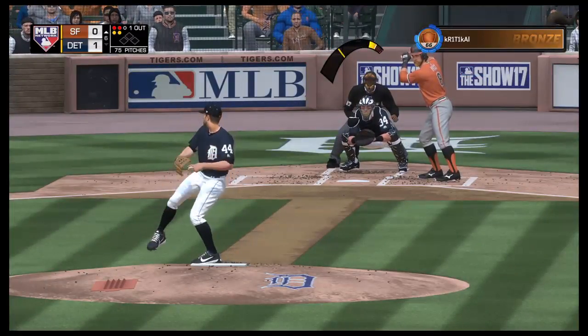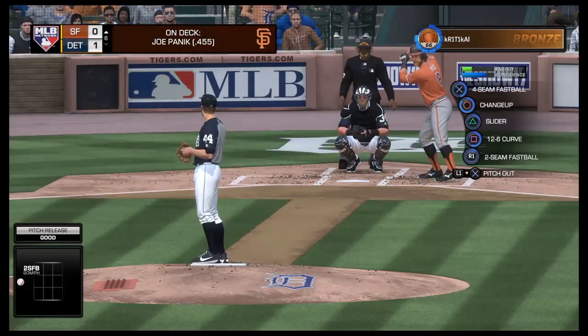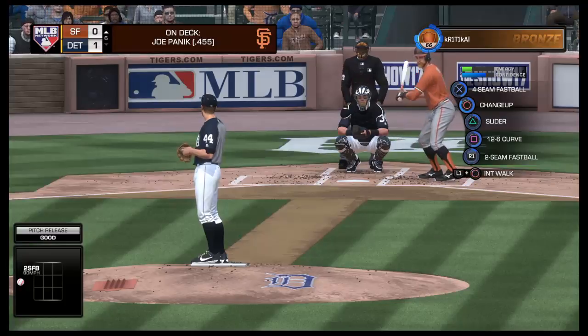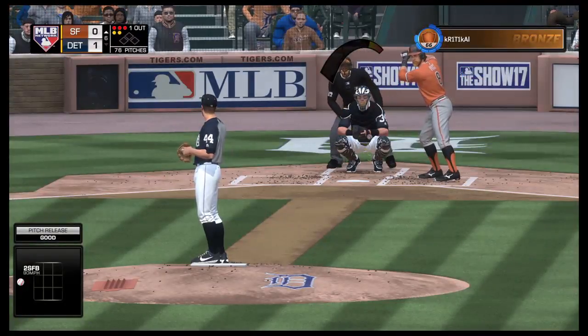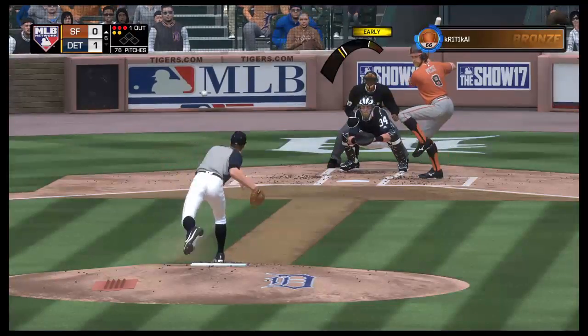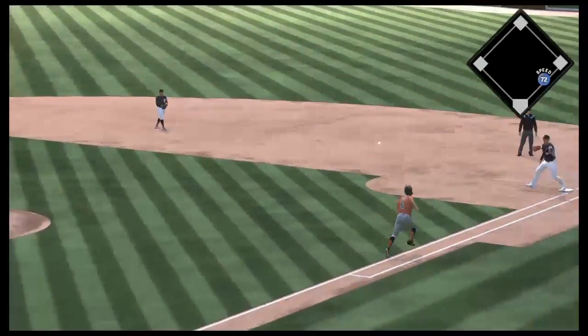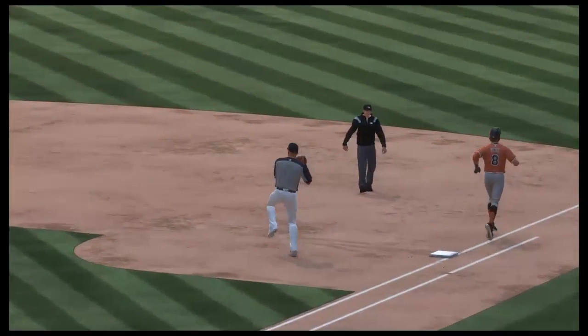Another 2-2 offering. Threatened the zone. It's gone full now to 3-2. Well, I think that pitch is the result of a lot of foul balls. He might have tried to do a little bit too much with it, trying to get him to swing through it, but it just ended up taking off on him. Weak grounder back to the mound. Throw in time at first for out number 2.